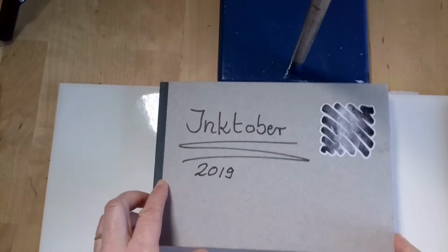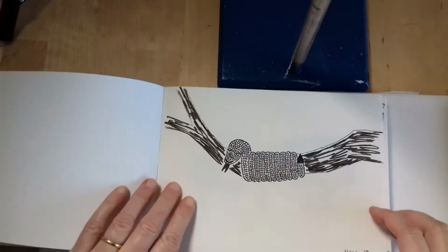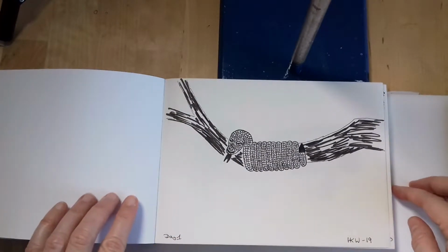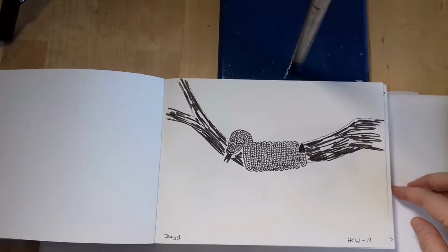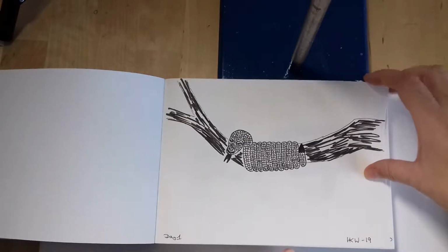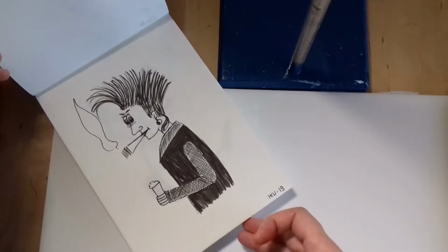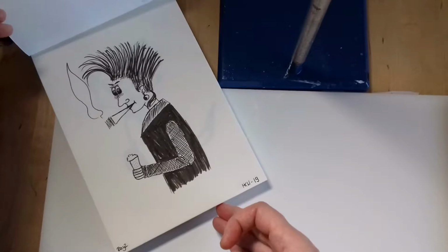I started Inktober with this drawing of a snake. I thought it kind of worked with the official prompt, which was ring. On day 2 I didn't really have much time and little inspiration, and so I revisited a cartoon character I created when I was 13 years old. I should practice my new wave girl more often.